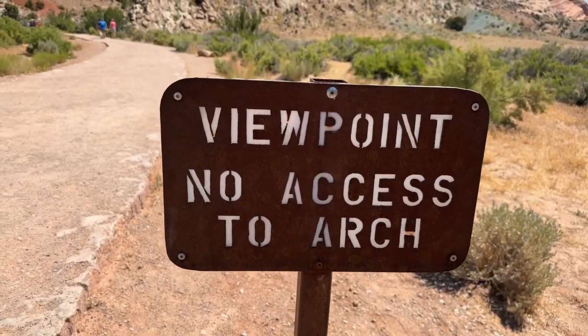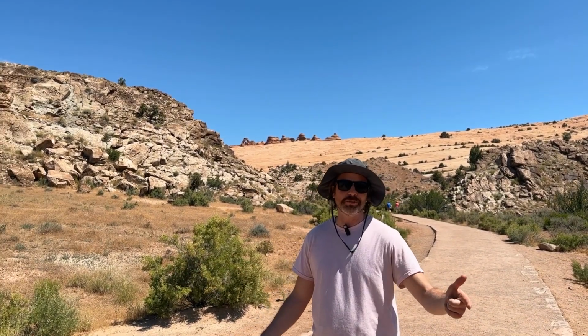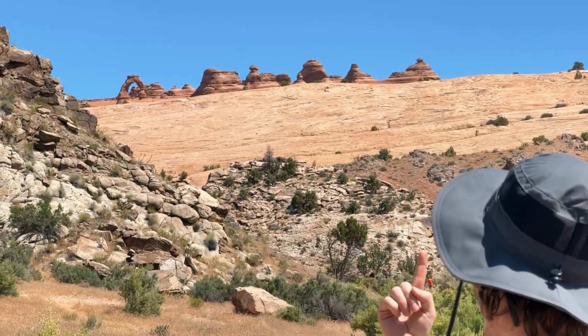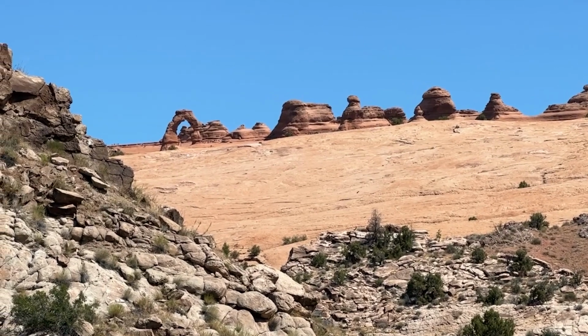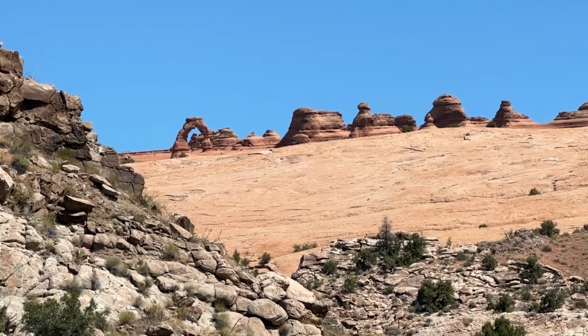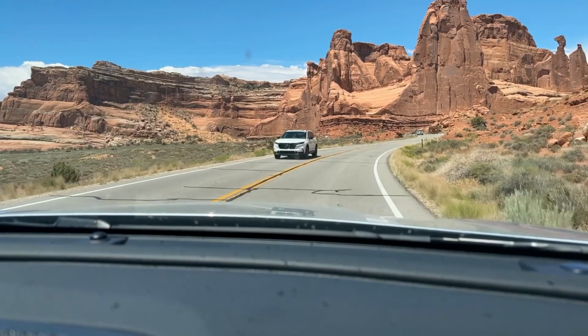Man, if you blink, you'd totally miss this viewpoint because it doesn't look like one. All you have is a sign that says viewpoint, no access to the arch. But where's the arch? You gotta look out. There it is. So you can just kind of barely see it from here, and I'm sure that the upper viewpoint a mile up is much better. But we just wanted to show you what you could do if you can't get out and move around as much. So there you go.